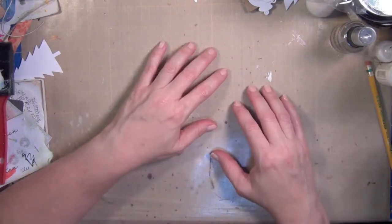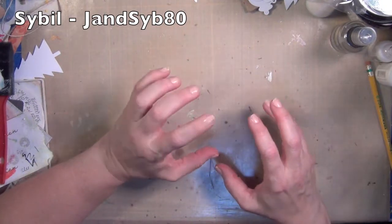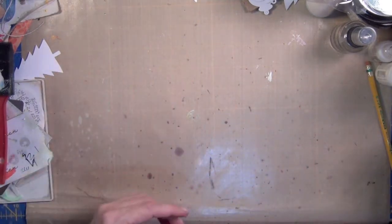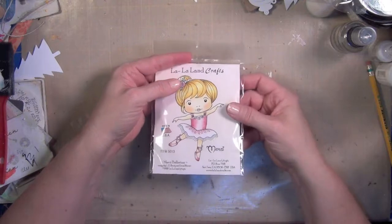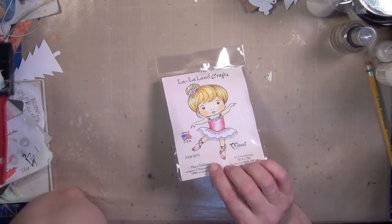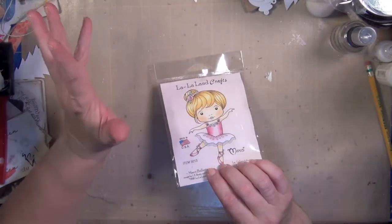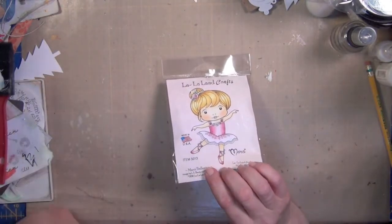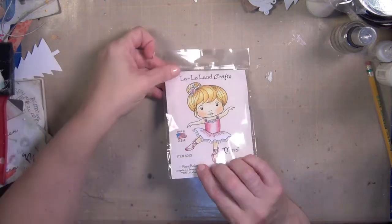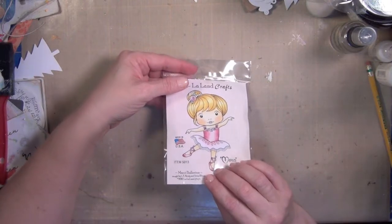Today, the card that I'm going to share with you came as a challenge from one of my friends' YouTube channel. Many of you know Sybil, who is J and Sib 80, and she is a design team member this month for Not Too Shabby Shop. She's doing a really fun challenge with Marci and Luca, two of the characters from La La Land Crafts, and you'll have to go over to her channel and hear the whole story. But traveling Marci, Luca went to Hawaii and thought that sweet little Marci was going to show up, and when she didn't show up, it caused a lot of consternation because we think they're kind of sweet on each other. And her challenge was for us to help her locate where Marci was.